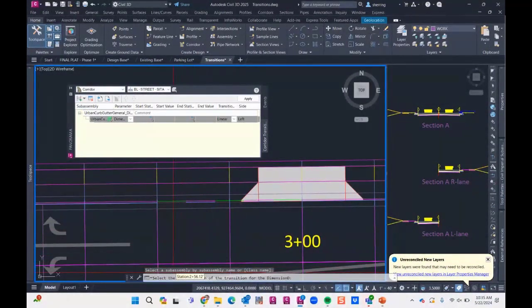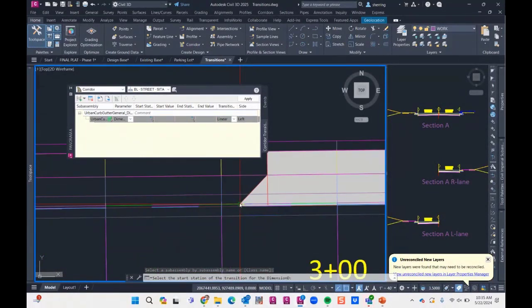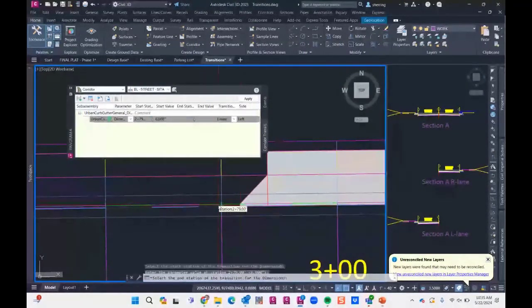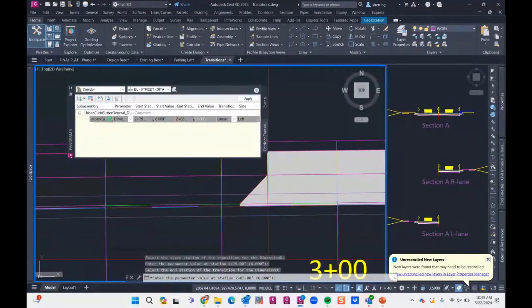It says select a starting point of the transition. I'm just going to snap here to that part. It reads the default value, so I'm just looking at my command line. I've got a 6-inch curb right there. I'm just going to accept that default. Specify the ending. I'm going to pick here at the end of this wing.